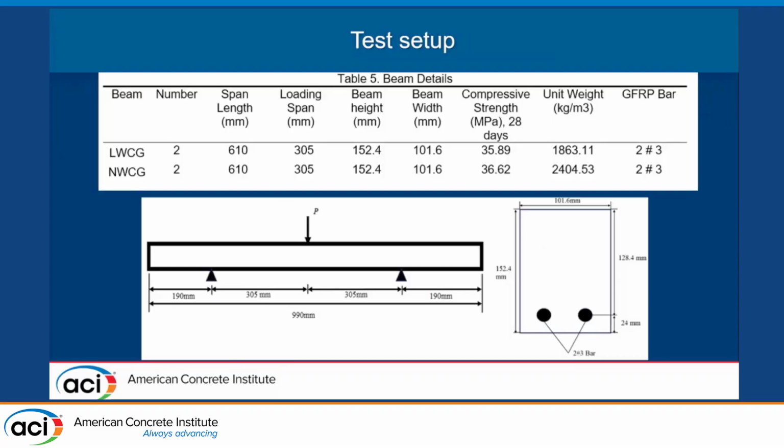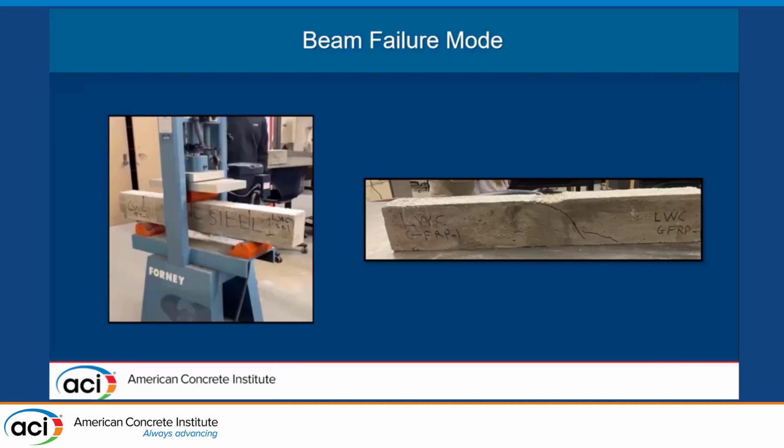So here's our test setup. As you can see, the beams had the same dimensions, and you can see the compressive strength of each, and that's the look of our design with the two number 3 GFRP rebars. So here's what the test looked like in action, and you can see our shear failure on that left or right side.